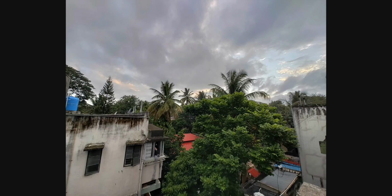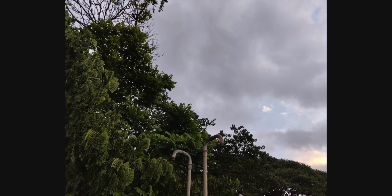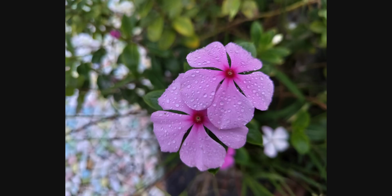If we talk about photos, the main camera does shoot some good photos. Dynamic range is impressive, the photos are detailed, and the colors are natural. This is a very big point, that the colors are natural. They are not too oversaturated and not too undersaturated as well. I like the colors from Nothing Phone 1.